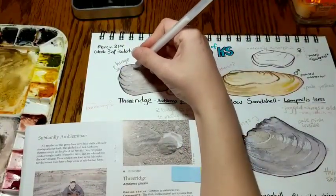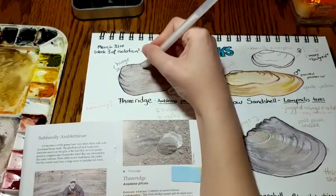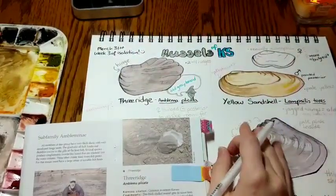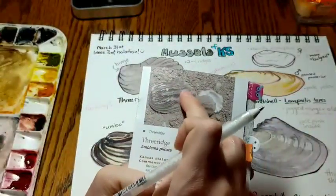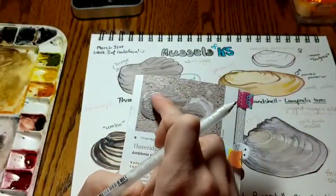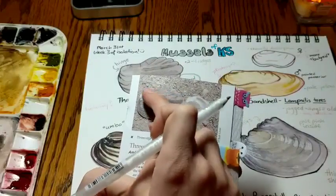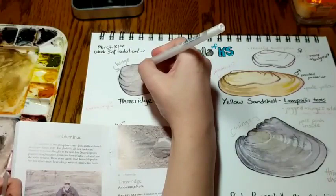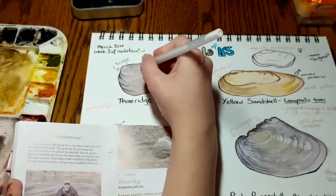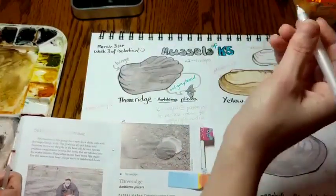Ooh, these are fun. So it's almost like the little ridges go all the way up. I didn't even notice this until I started adding the white, but it kind of looks like the ridges that begin down here continue up here by rubbing off the outer shell color on the top of the ridge. So I'm going to make sure I am attempting to show that by adding these highlights. Oh, that's really fun.